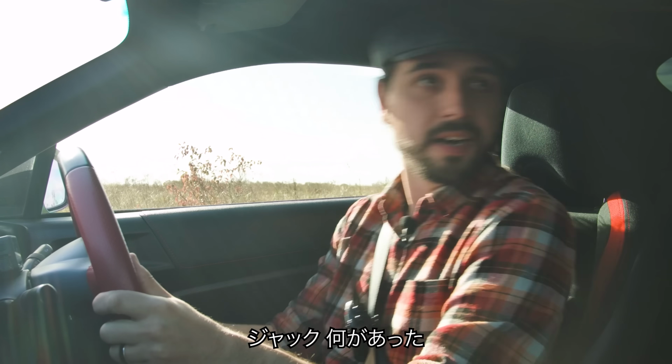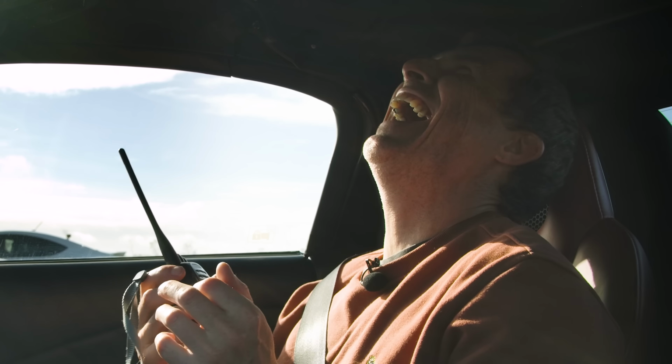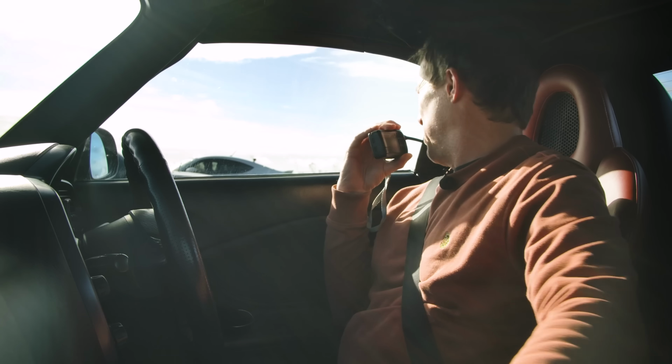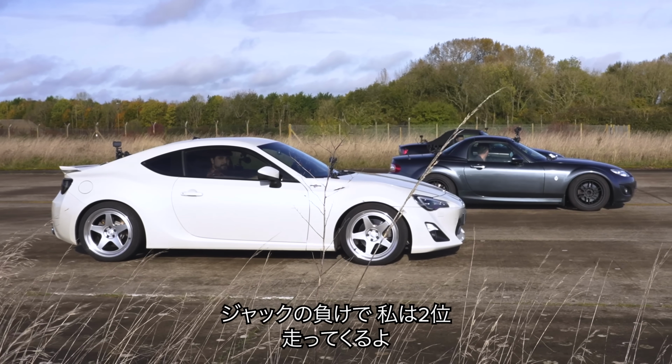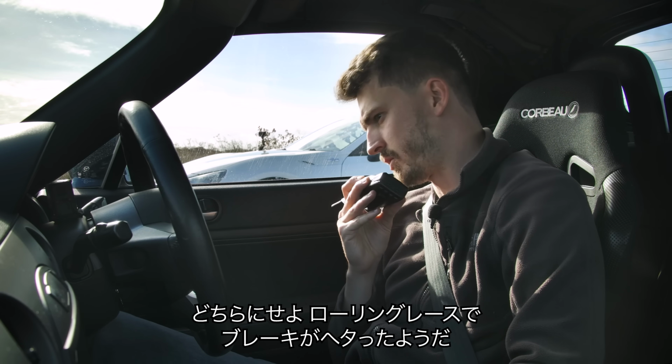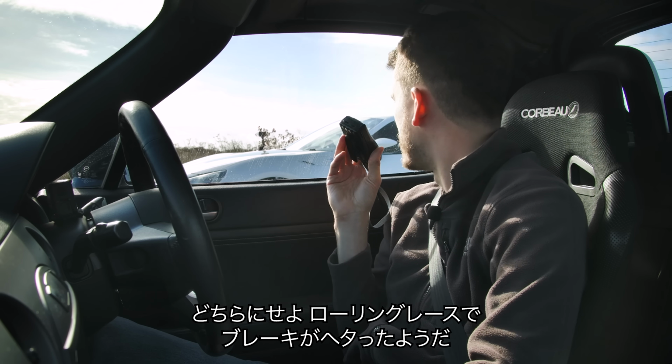Jack, what's wrong with your car? You need to need brakes on that. I need to move on. These brakes are really smelly. I need to cool them down. But essentially, you lost, Jack. I came second and Nick won. I'm going to go drive around. I had a weird thing with mine. I think it all got a bit warm from all the 120 mile an hour stopping.